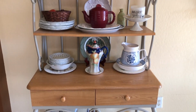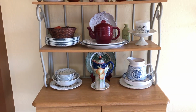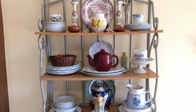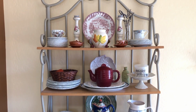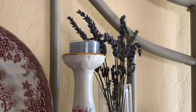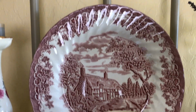And there's my baker's rack. I like to add a lot of different teapots and my candles, and I have pumpkin and leaf plates, and I actually found a plate at the Goodwill a couple weeks ago, which is that plate you're looking at right there. And then I also add dried flowers. Those are my lavender from summer. And there's the plate I got at Goodwill.